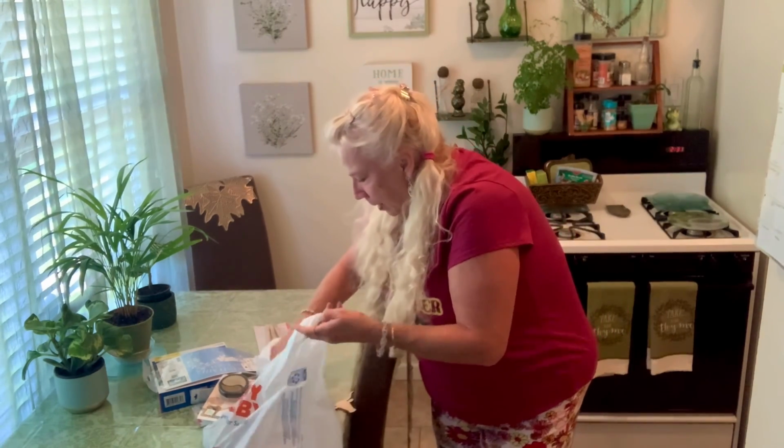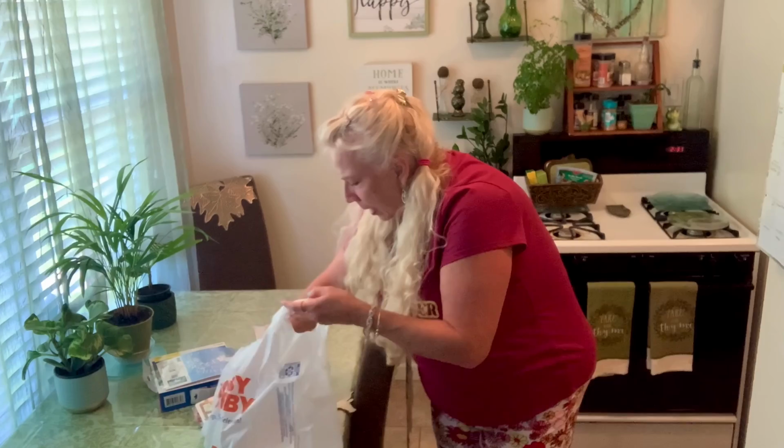A white paint marker. The white paint marker that I'm using right now on the project I'm doing. I ran out, so I need more white. Woohoo! So I got a white and a black. What else do I have in here? I'm so excited. I think that's it.